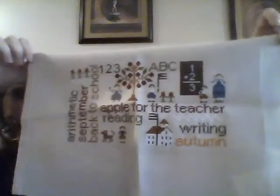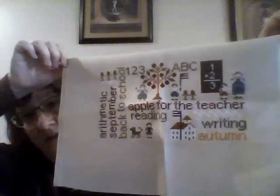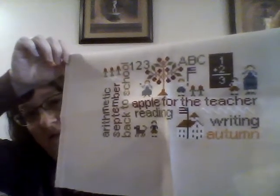And then I finished September Wordplay by Brenda Gervais. This one I changed to my own colors. It's on a Mushroom Lugana 28 count. And there's that. I said I changed the colors, so I just kind of brightened them up a little bit so they weren't so muted. I really like how it turned out. So I do plan to do all of these. This one I think I may frame and take to school to hang up in my classroom.